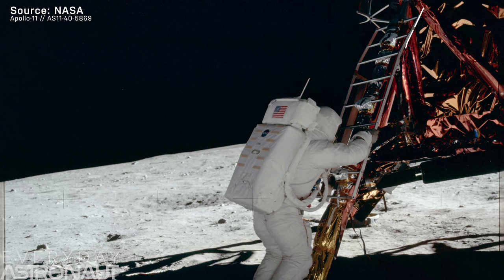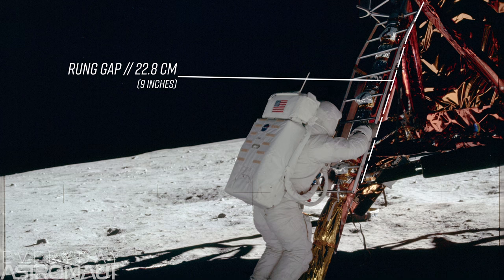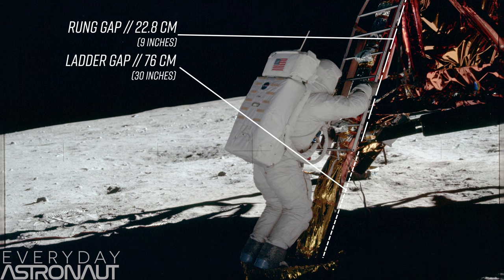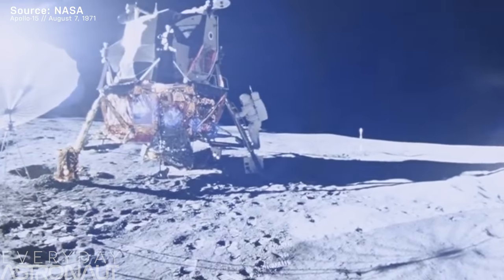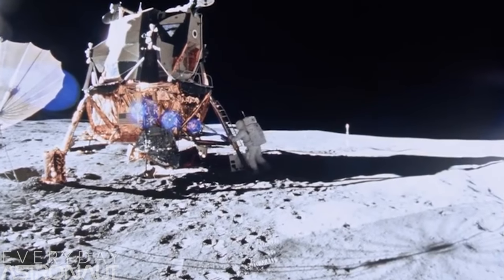The lunar lander's ladder had 9 rungs all spaced out at 22.8 centimeters apart from each other. But the gap between the last rung and the ground was about 3 times that, at a whopping 76 centimeters. So really, the ladder wasn't missing one rung, it was missing 2. I mean, sure, the gravity's only 1/6 that of Earth's, but wouldn't it have been so much safer if there was even just one more rung that closed that gap up just a little?